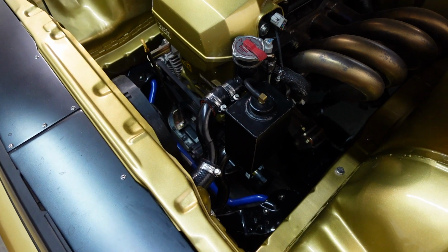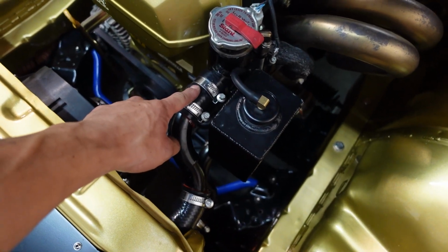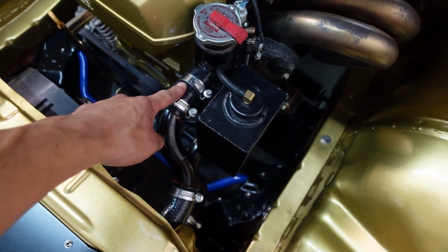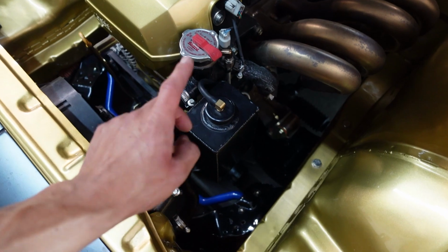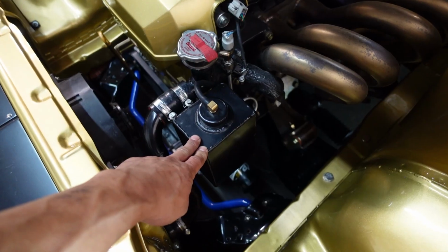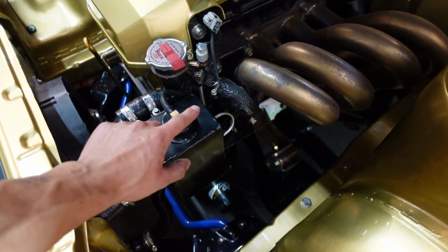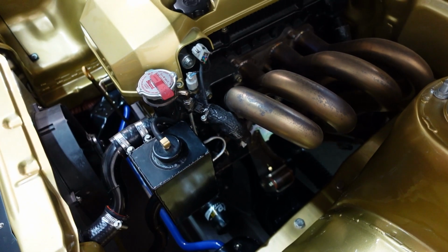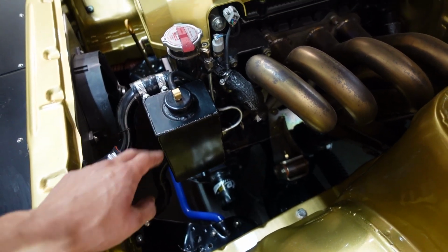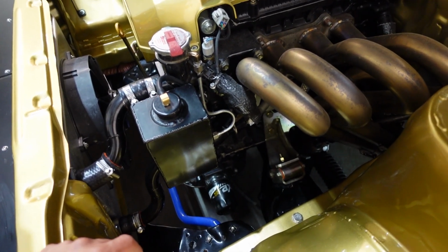The car sat for quite a while after SEMA, and these radiator hoses actually started deteriorating. The coolant was long overdue to get changed, so we flushed the system. Again, Toyota Red in the system now. This overflow tank never knew it was going to have the rigors of a track car, so the bracket where it bolts to the block cracked and broke off. This is aluminum. We had our neighbor welder weld it back up and add reinforcements.